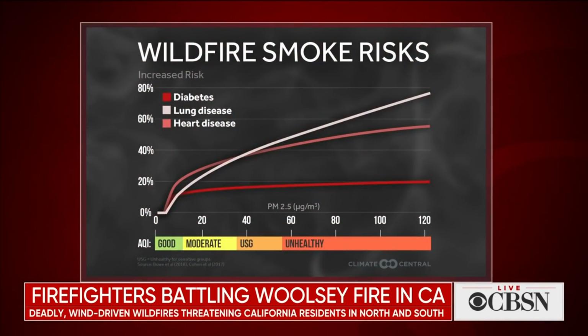And a question that people continue to ask as we look at these images is how much of this can be attributed to climate change? Well, there have been a lot of studies on this, and if you think about climate change and the impacts of climate change, one of the most direct impacts actually is wildfires. In fact, the National Climate Assessment, the United States government puts out this National Climate Assessment. The most recent one attributed more than 50% of the increase in burned area in the West to climate change.